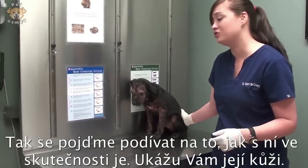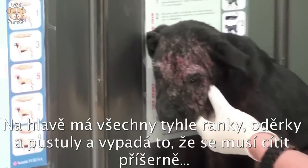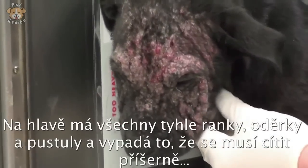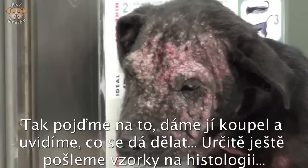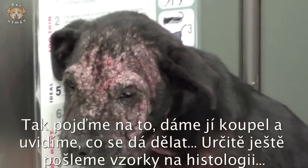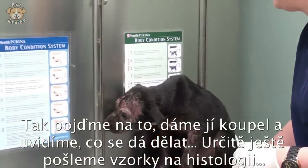Let's zoom in on her and I'll show you her skin. She's got all of this hair loss on her face and all these pustules, and she just looks like she feels horrible. So let's see what we can do, and we're going to give her a bath right now, and we're going to work on diagnosing her actual skin problem and then getting her in better shape.